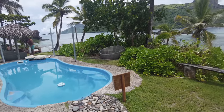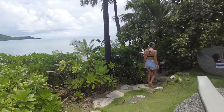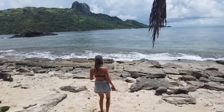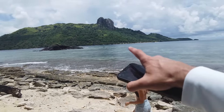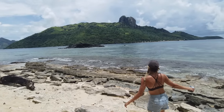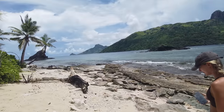So we're just exploring some more of the island. We've got the tents here, which are by the cafe, some swimming pools. We're going to go check out this path down here. And now the sun has come out as well, which is amazing. Look at that island there. Look at that. Wow, that palm tree is cool.